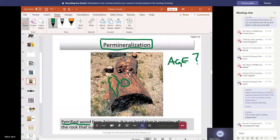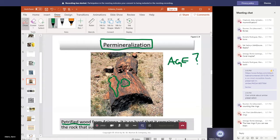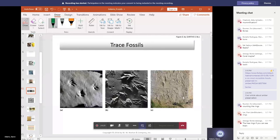By the way, these are examples. This one's from Arizona, and if you get a chance to go to the Painted Desert National Park in Arizona, it's worth a stop. We took students out there last summer to look at these things, and these trees, they're basically like redwood trees, and they are all over the landscape as far as you can see. And there's just tons of them.